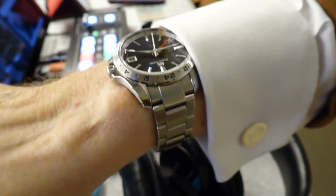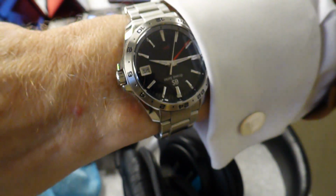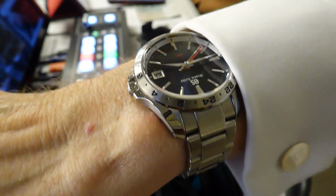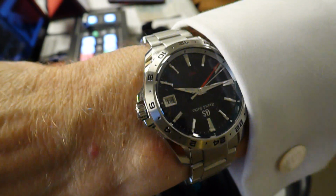What do you think about the Grand Seiko quartz watches? The 9F movement is fantastic. That's what's on my wrist right now. What do I think? I'm wearing one right now. This 9F GMT is fantastic. Let's get a close-up look at this. So yeah, I'm a big fan.